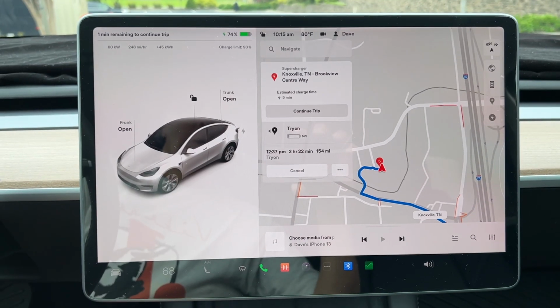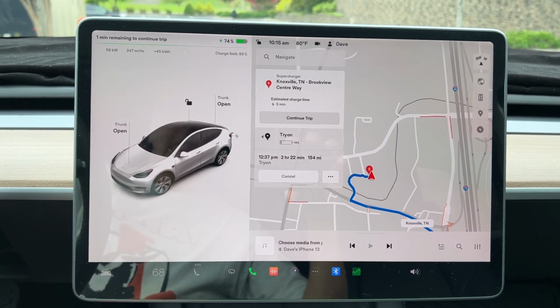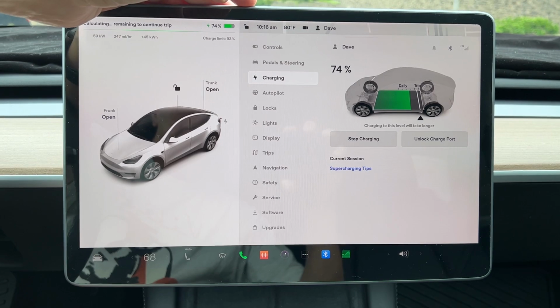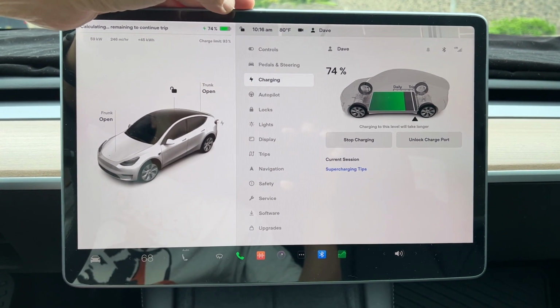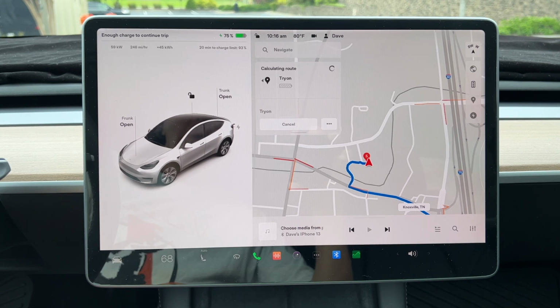We're just about charged here in Knoxville. We're at the Brookview version 3 supercharger. It's showing that we've got 1 minute left, and that'll get us down the road. It charged pretty fast here. I think we arrived with something like 30-some%. I'll have to look at the video, but the version 3 is pretty darn fast. And just like that, we're now ready to go.